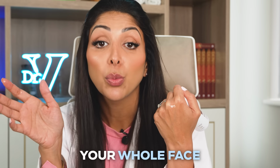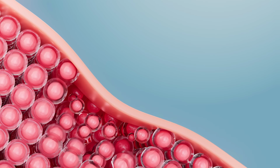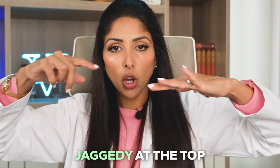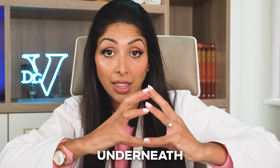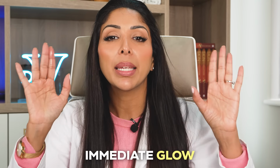Because those dull, dead skin cells, basically, when you get to 40, because the cell turnover is so slow, they start to compact at the top. And once they compact, there's no water molecules in between. And so they're a little bit jaggedy at the top. And when light hits it, it scatters in all different directions. What chemical exfoliators do is literally take off that top layer, and you have these young, plump, juicy skin cells underneath with lots of water molecules in between. And when the light hits it, it literally reflects evenly, and you get that immediate glow.